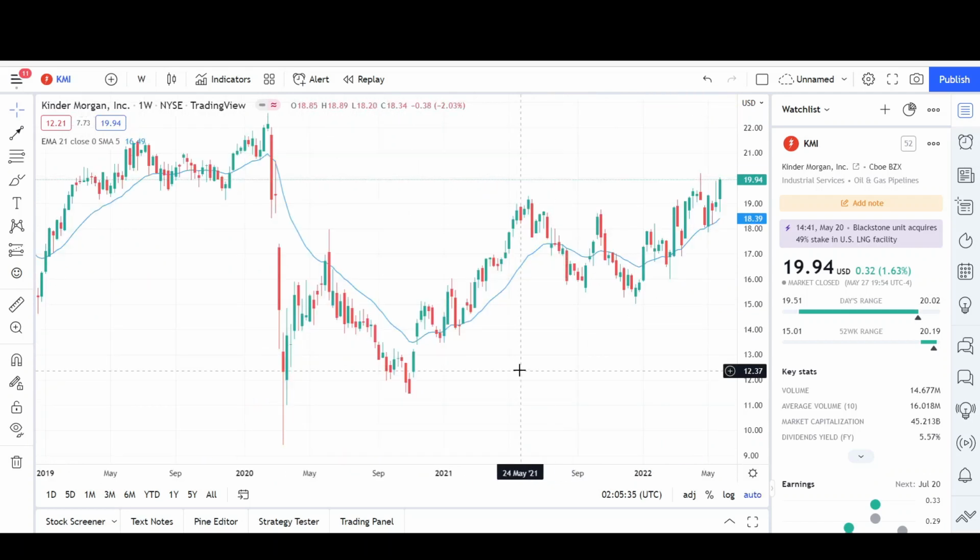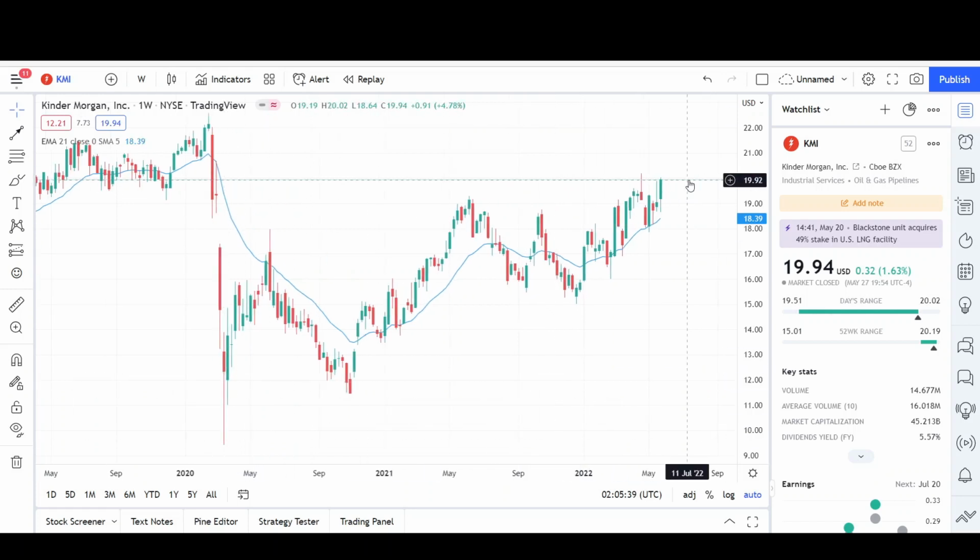Here we have the weekly chart for KMI. Again, bottomed in 2020. We've been reversing ever since. So again, a very bullish chart, looking for higher prices. This company is pretty large and they do pay a dividend.